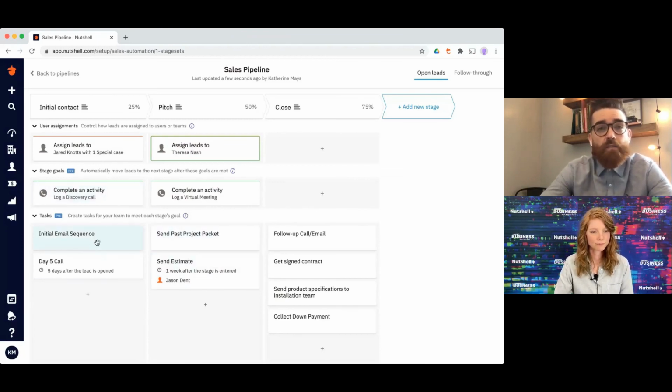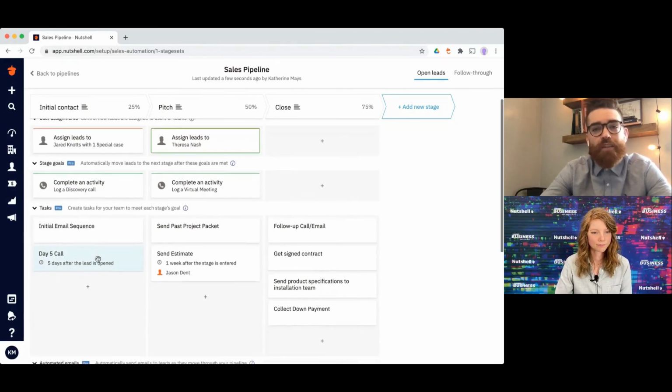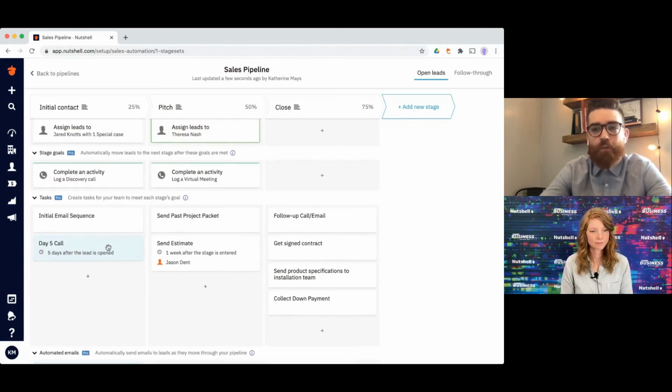Below that, this is probably the important piece here. So these are the automated tasks that will appear per stage. These can be assigned to the lead owner, they can be assigned to an individual rep, or they could be assigned to another team. These are basically what are creating your to-do list for the day. And that's the goal, right?